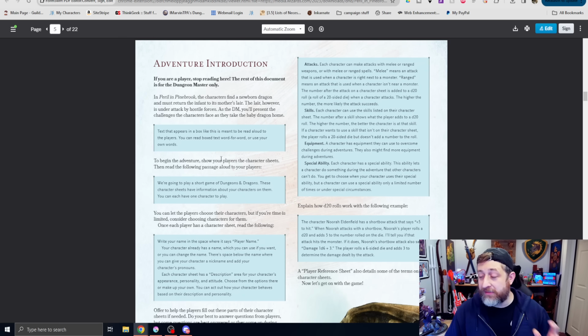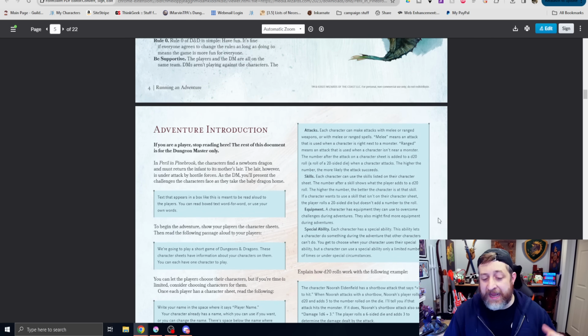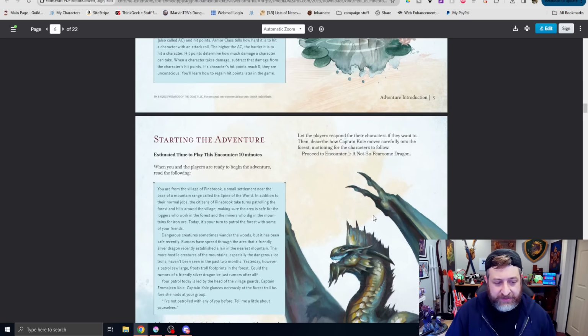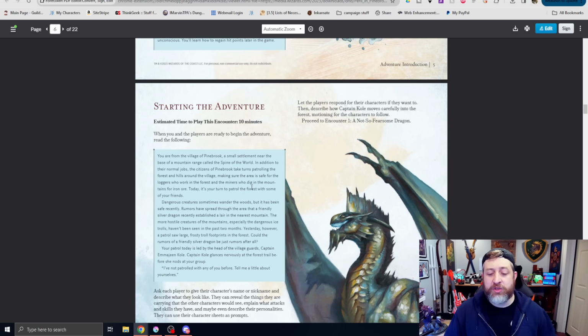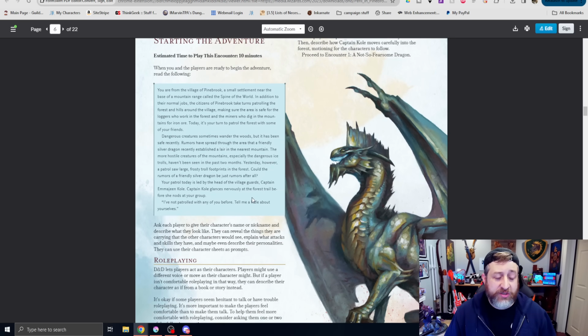They even have little things for the DM, box text that literally says, we're going to play a short game of Dungeons and Dragons. These character sheets have information about your characters on them. You each have one character to play. And then, like, literally write your name in the space where it says player name, going through this, talking about attacks, skills, equipment, walking you through all of that, explaining how the D20 works. And then we actually roll into the adventure proper, on page 6, starting the adventure.